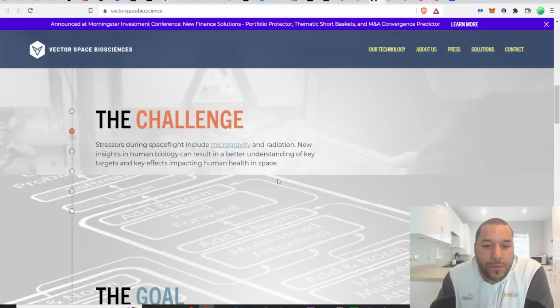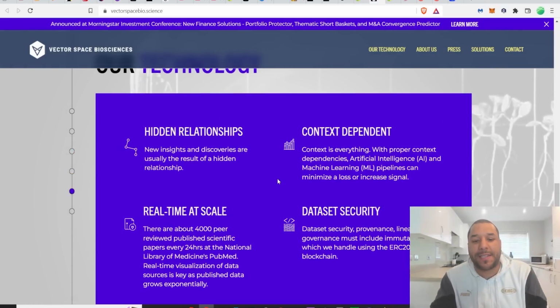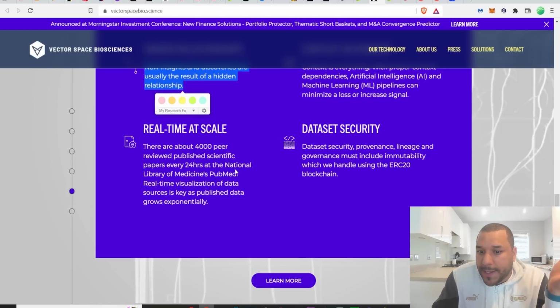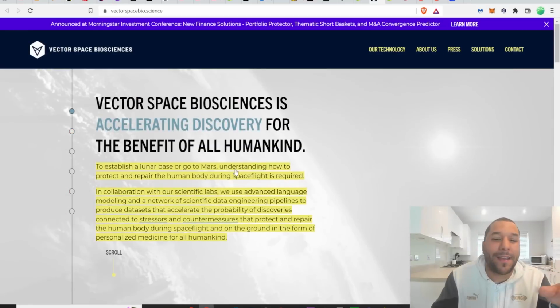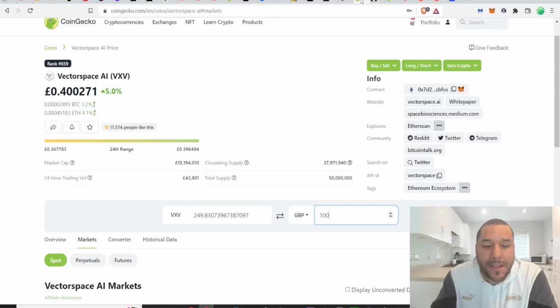I'm just saying, check this project because it can probably do more than just space flights. They can use these hidden relationships for many types of data sets. Stock markets, crypto markets, I'm just saying, it can be used many different ways. So you can learn more about that if you come up on the website and check it out yourself. But what kind of gains can you make?